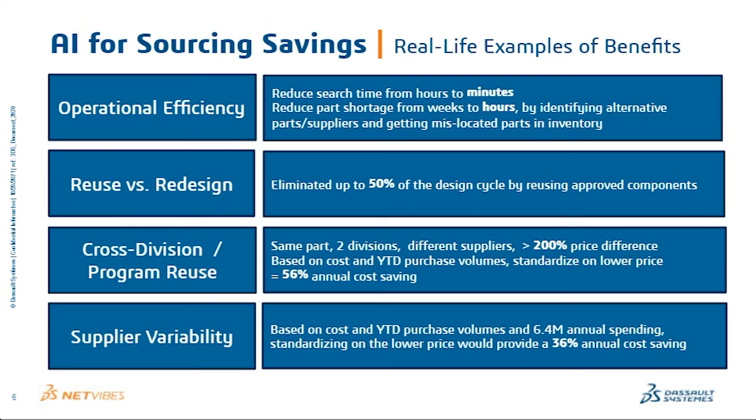One use case was a part shortage. This was on the manufacturing plant floor where the parts were short, and they were able to search one part system and find an identical part at a different plant, have it shipped over, and they avoided a plant closure. An example on reuse and redesign: another supplier shared how they eliminated 50% of their design cycle time by reusing approved components.